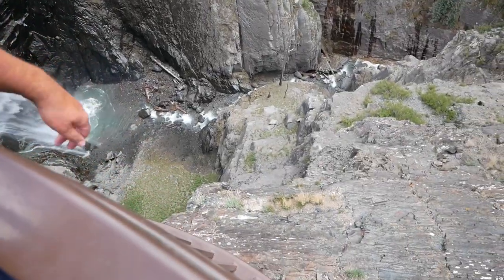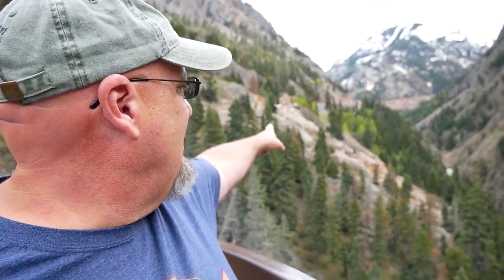All right, we found this little pullout, overlook, just a few miles out of Ouray. Look at that. It's not just that. There's that waterfall over there. And then we'll go over here. And there's that one over there. And off this little overlook, look how far down that goes. That's got to be like 200 to 300 feet, just straight down right here. I mean, look at that. Scary. Absolutely beautiful. And that's where the road goes, back up through there. It's just nuts.